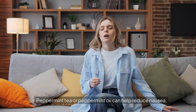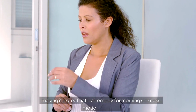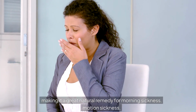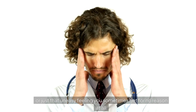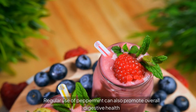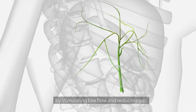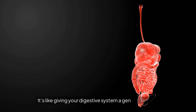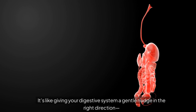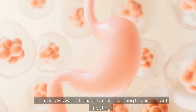Feeling queasy? Peppermint's got you. Peppermint tea or peppermint oil can help reduce nausea, making it a great natural remedy for morning sickness, motion sickness, or just that uneasy feeling you sometimes get for no reason at all. Regular use of peppermint can also promote overall digestive health by stimulating bile flow and reducing gas. It's like giving your digestive system a gentle nudge in the right direction. No more awkward stomach grumbles during that important meeting.